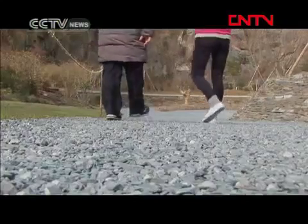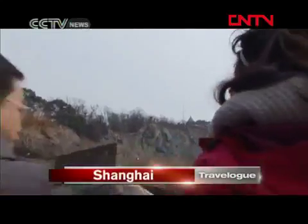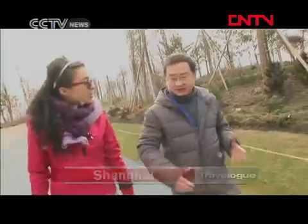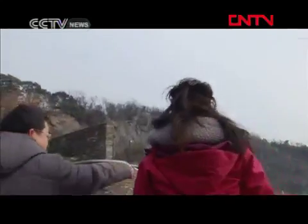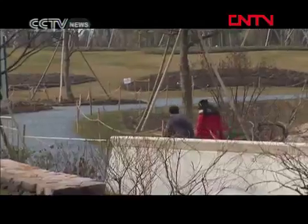Okay. So how big is this place in general, the whole thing altogether? Shanghai Qingshan Botanical Garden is close to 3,000 acres. Wow, that's huge! So what are we coming up to right here? This is the quarry, you said? Yes. A garden that used to be a quarry?